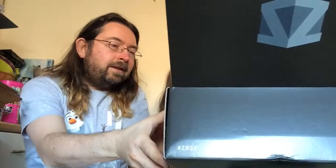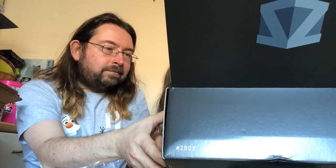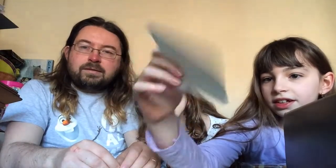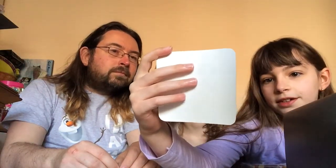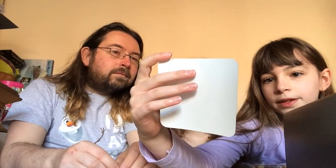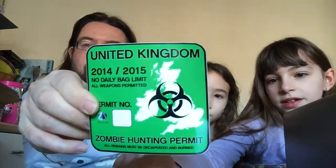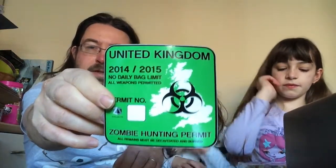Anna Maria? This is a sticker, I think. Looks like a car sticker, doesn't it? Yeah. And it says United Kingdom 2014/2015. No daily bag limit or weapons permitted. So it's a zombie hunting permit which you stick in your car to show that you're eligible to hunt zombies. Interesting one. I wonder, if I put that on my car, what people will say.